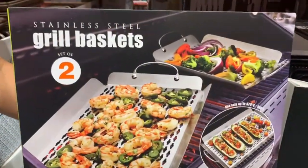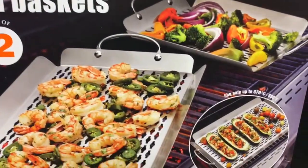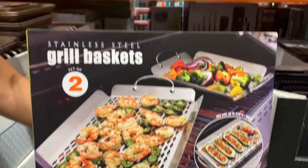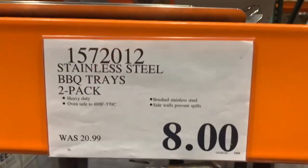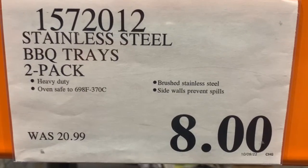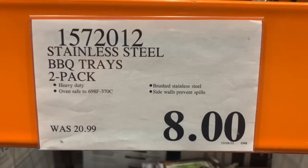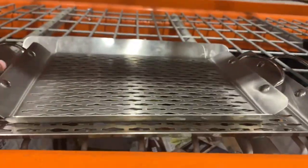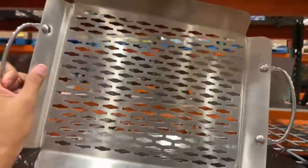Moving on into some amazing clearance finds, here we have the stainless steel grill baskets. Now, it is a set of two, you guys, and this one typically sells for around $20.99 because I remember when I saw it at that price. This was an interesting product that caught my eye, and now today I found it at $8. I mean, that is some huge savings right here. So this is pretty much what they look like.